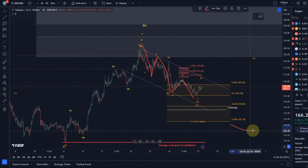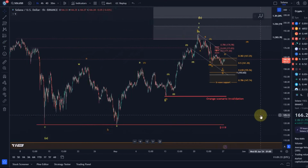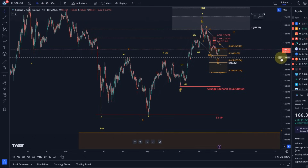I need a break below $147.74, as I said before, to really confirm that we're moving down. Had this been an impulse down, it would be much clearer. It's not an impulse. It's at best a diagonal, but I'm labeling it as a corrective pullback as per the orange count, which I find more likely.